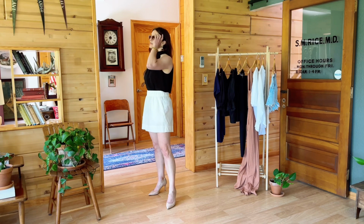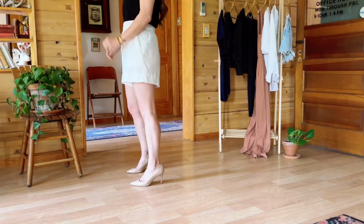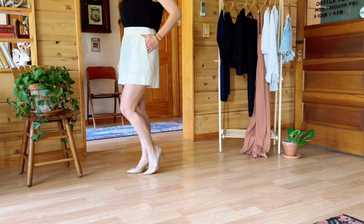But here's the key. I have talked so often on this channel about why I really embrace the idea of a neutral colored shoe, especially a nude colored shoe that matches your natural skin tone. Because as we're adding these elements to create that contrast, you also want to do it in a way that just feels grounded, feels elevated, feels timeless, and that's where neutrals really come into play.